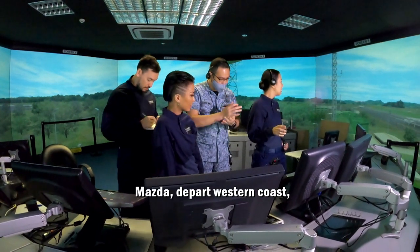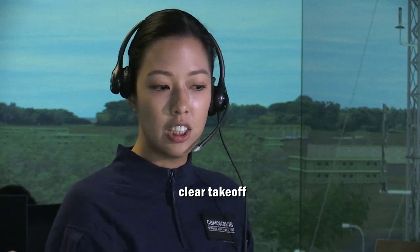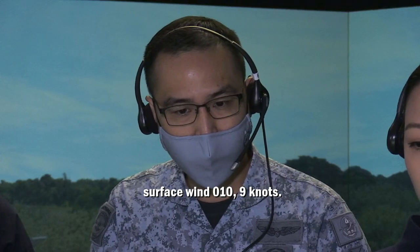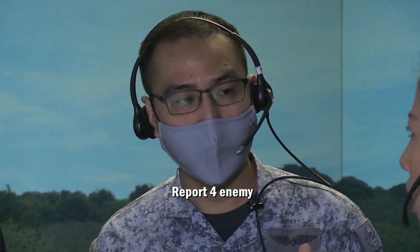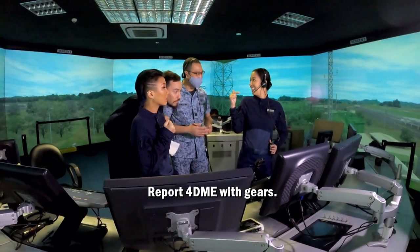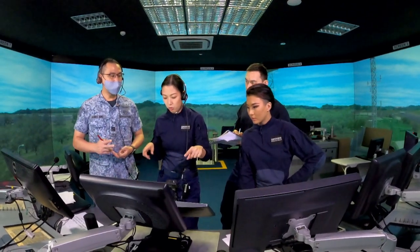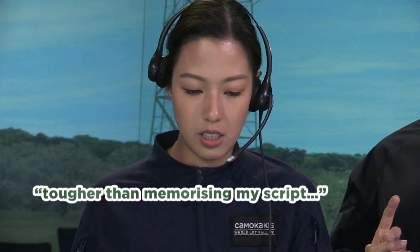Depart Western Coast, 2,000 feet. Clear takeoff, runway 36, surface wind 010, 9 knots. Report for DME. Batman 2, F-16, for Western Coast departure.